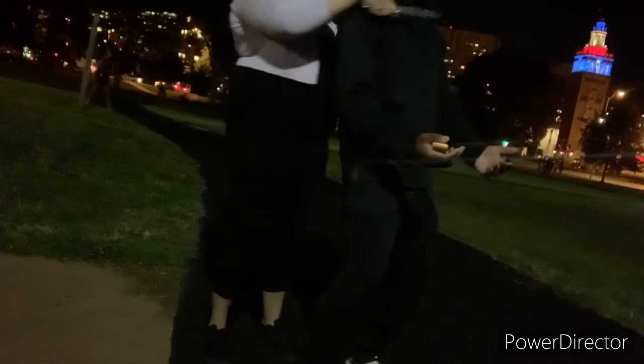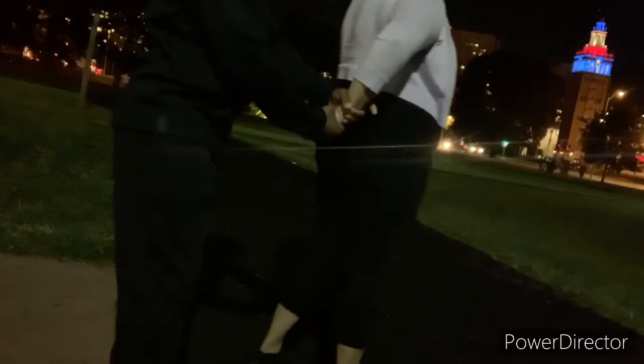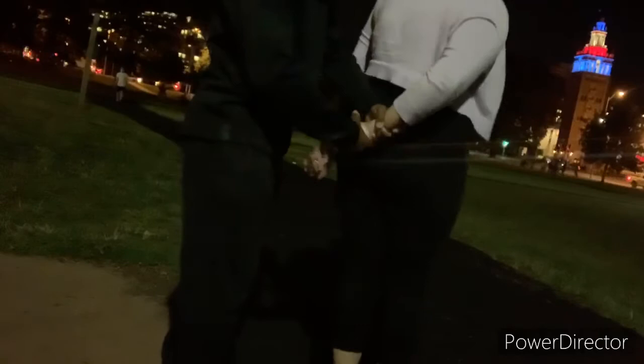Okay. So basically, you're right here. And then, kind of see what I'm doing. Show them, though, because they can't see it. I have my left hand just grabbing her wrist, and I have my right hand grabbing on her hand where they had the knife. I have total control here, and I'm gonna apply a torque to the movement on her.